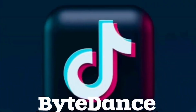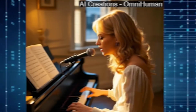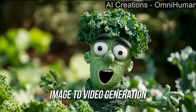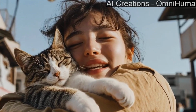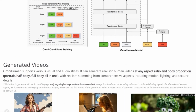ByteDance, the company that owns TikTok, has just unveiled its latest AI model, OmniHuman. OmniHuman is a video generation model that can transform a single photo into a fully animated, lifelike video with realistic facial expressions and body movements. If you think this is just another animation tool, you might have to think again. From its precise lip sync capabilities to the advanced customization options, I'll show you what makes this technology groundbreaking.